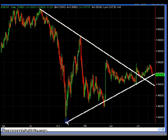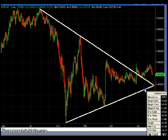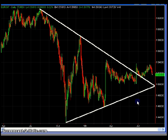What we might do now, assuming we have, let's say, another close beneath that level, is we can move this line down here and we can see that that's a nice, actually perfect triangle. So that's what I might do right now.